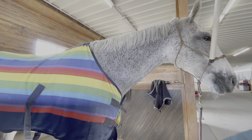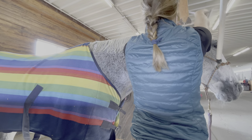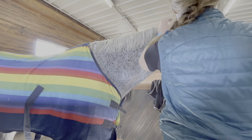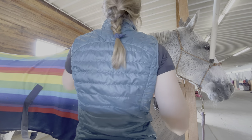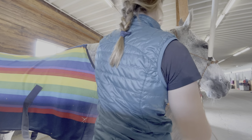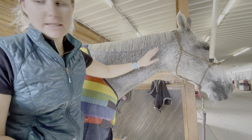And now I'm gonna put some cowboy magic in his mane and tail and trim it just a smidgen. And then I'll turn him out and I'll put all my stuff away. So here we go. Just a little bit because I think it's a little too long to braid. What do you think? You say you don't care. All right, now to the tail.